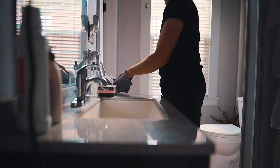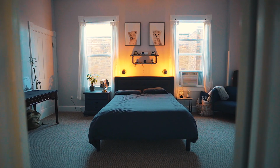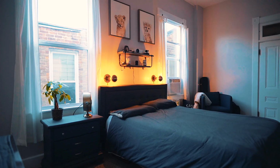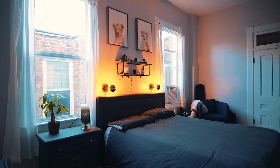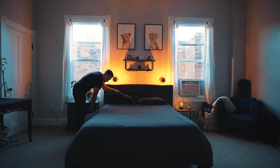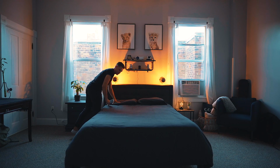Now on to the bedroom. As soon as you walk in my bedroom, you can see it's a massively large bedroom with really tall ceilings, and it's probably just as big or maybe a little bit bigger than my living room, which is crazy to think about. So I really had to figure out how to use this space properly, and since it's such a large bedroom, it's kind of harder to set up and decorate.